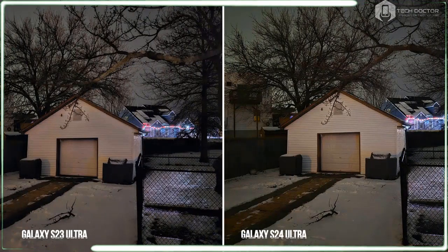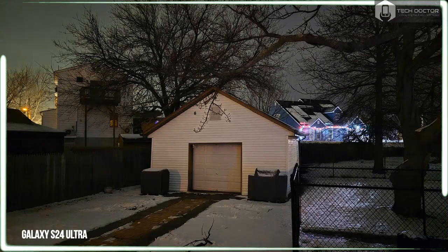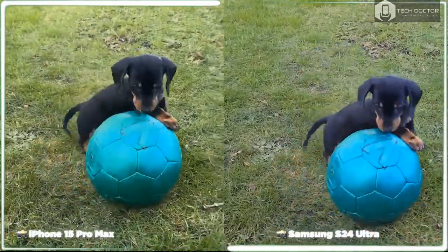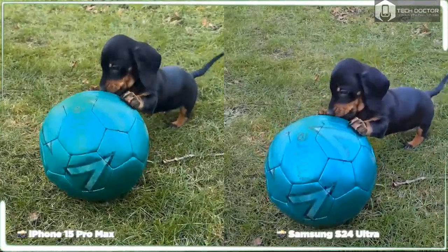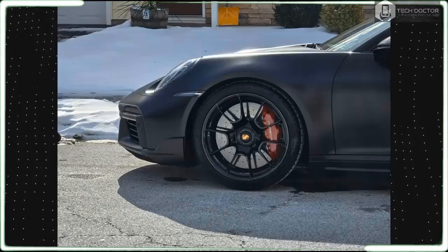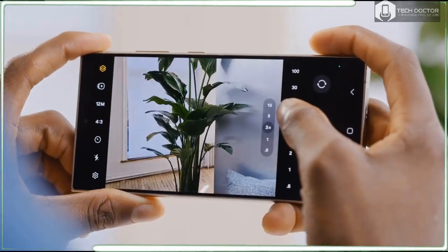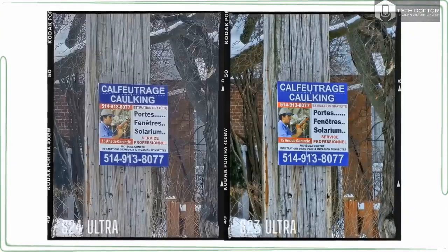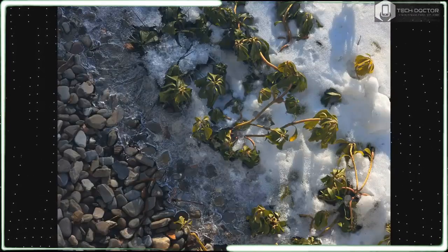Sure, you could make out some details, but they are mixed with noise and blur like a virtual chopped salad. On the Galaxy S24 Ultra, you won't see as much, but you will be happier sharing those photos because they actually look like good pictures rather than police evidence. Check out some camera samples from the Galaxy S24 Ultra and some comparisons between the Galaxy S24 Ultra, S23 Ultra, or iPhone 15 Pro Max.